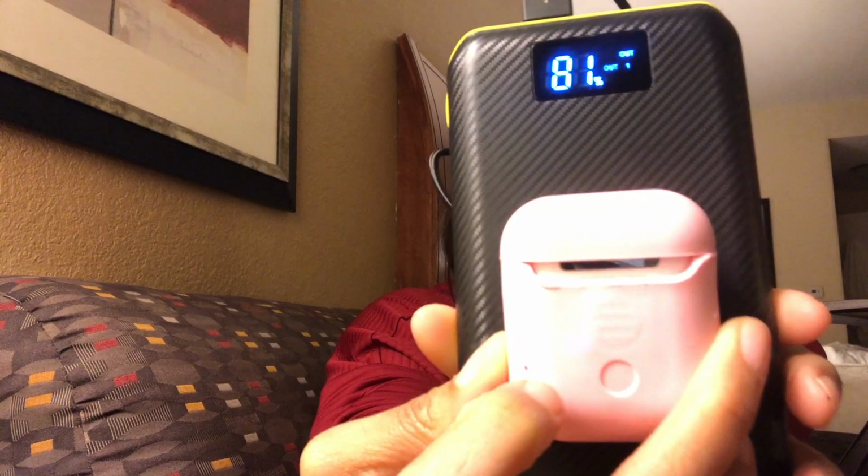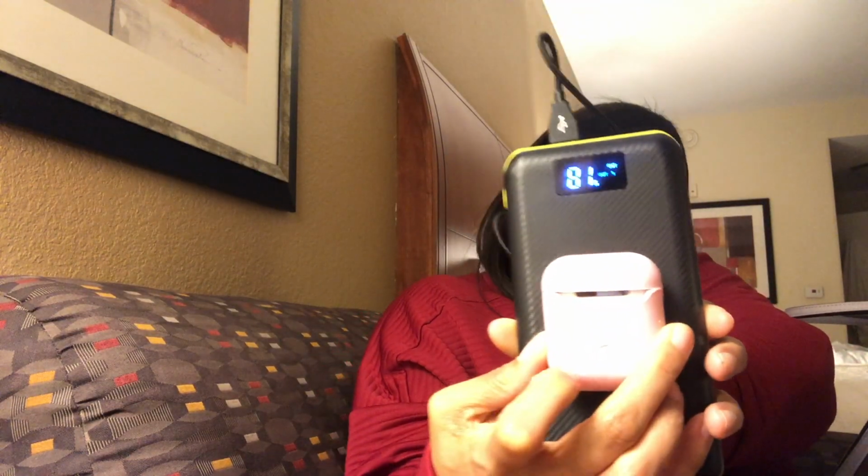And I don't know if you can see the light come on, but it's like right there. Too much light, but it's literally charging it.